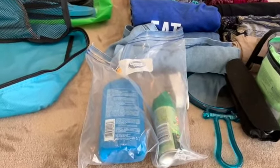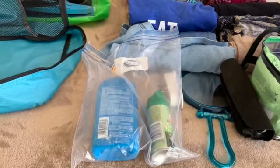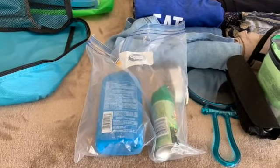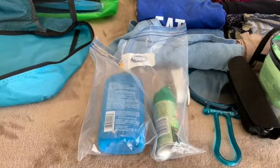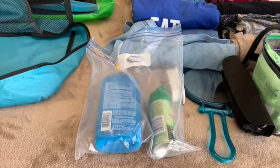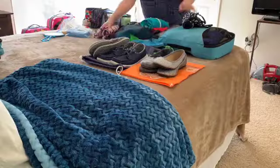Now, if you are going to the Caribbean, you want to remember sunscreen and bug spray. We're going for a whole week and we're going to be in the sun. I want to make sure that I have plenty of sunscreen. So instead of putting it in a small travel bottle, and because I'm checking a bag, I'm going to go ahead and take the big bottle of sunscreen with me, and then just my small can of bug spray. We're going to be in St. Martin. We're going to be riding ATVs. I'm going to want that bug spray, and so is my best friend who is going with me.